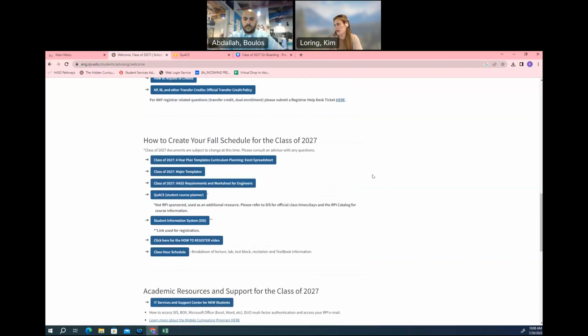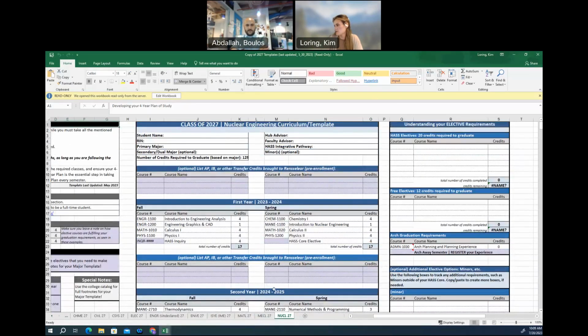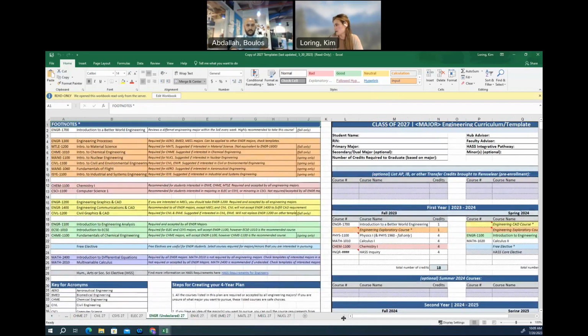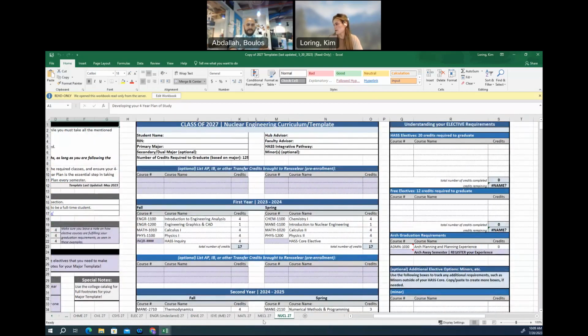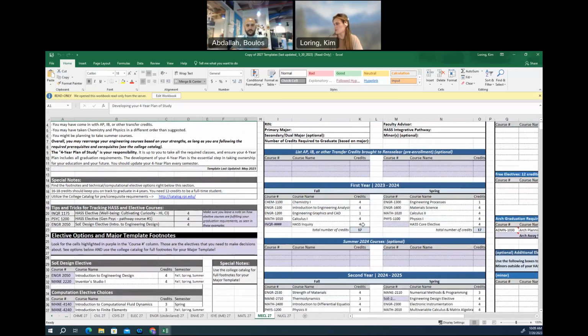And then right here, you have how to create your fall schedule, the big, what should I be doing? So this right here is the button to the Excel spreadsheet, which I believe I have right here. And this one's particularly nuclear. We have them housed all together. So if you're undeclared, it's really nice because you have your undeclared area, but you can also look at the other templates for the other majors all in one place. If you are already a mechanical major and you're like, I'm sticking with mechanical, you can delete the rest of them. You don't need to keep it. But the nice thing is everything is in one location.